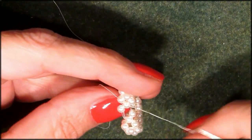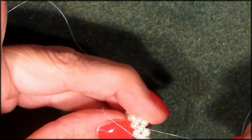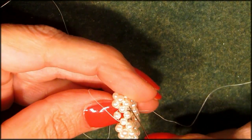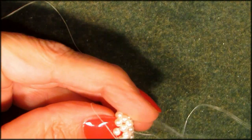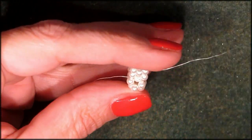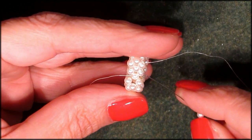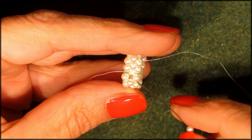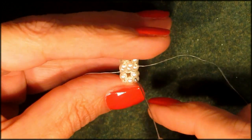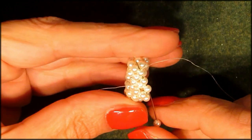Now just remember, as we were working upwards, this was where we were working. This is where your working thread is. So you went into the right pearl, right? So we're going to do that same thing right now. Going into the right pearl, getting the end tail out of the way, and we're going to pick up one pearl. And instead of going through two, you now need to go through three. So that would mean this one on the right side, that one on the right side, and the one that you're coming out of.